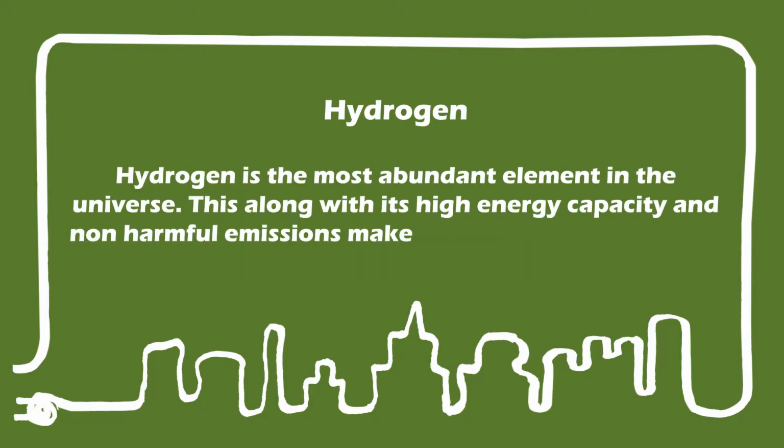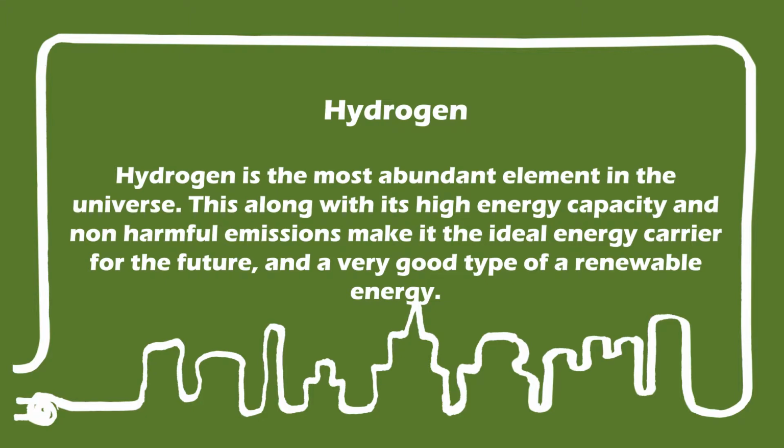Hydrogen is the most abundant element in the universe. This, along with its high energy capacity and non-harmful emissions, make it the ideal energy carrier for the future and a very good type of renewable energy.